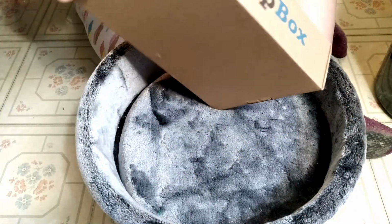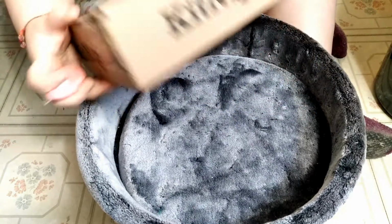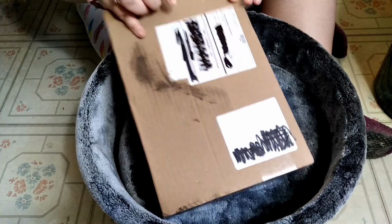My name is Odie. Let's hurry it up because the cat just left. Oh, he just left, Buggy. Well, we'll see what's in there, maybe if it attracts him.